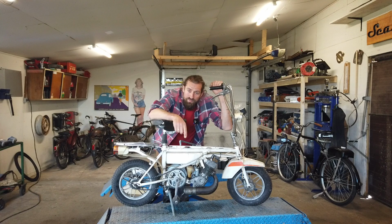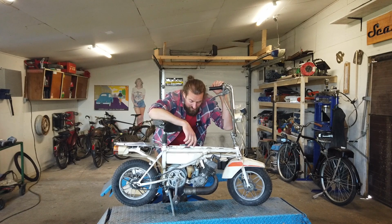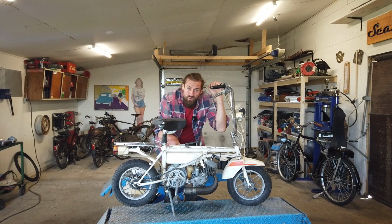Most of it will most likely be on the stand, but when I hold it, I will try to keep it a bit more steady because I'm not trying to give anyone seasickness. But let's get to work. First thing I would like to do is to check the fuel out.